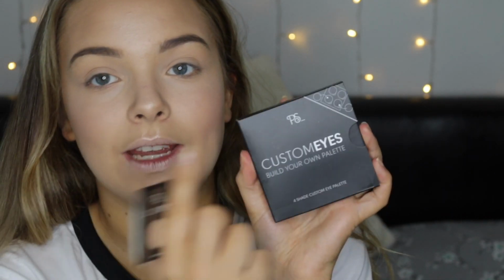And then for eyeshadow, I actually bought one of the little Make It Yourself palettes. So this, it says Build Your Own Palette Customized. It's like a 4 eyeshadow palette. Let me just get it out. I'll show you it. And then I bought 4 eyeshadows to go in it.